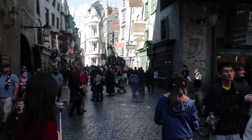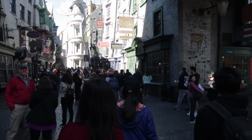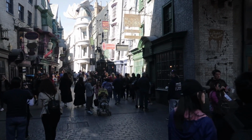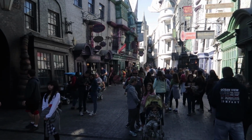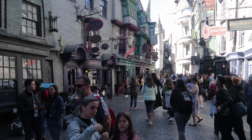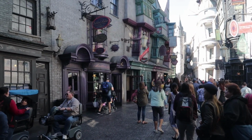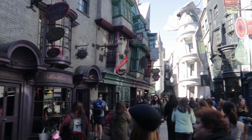And again, naming my favorites, I prefer Diagon Alley here in Studios to the Wizarding World section they have over there in Islands of Adventure, which would be Hogsmeade. Both areas are greatly themed. I just think that Diagon Alley is just over the top good. I think it's the best themed area of any theme park in the United States.